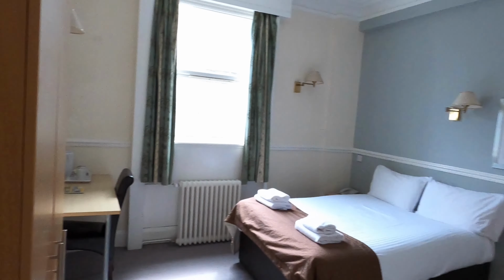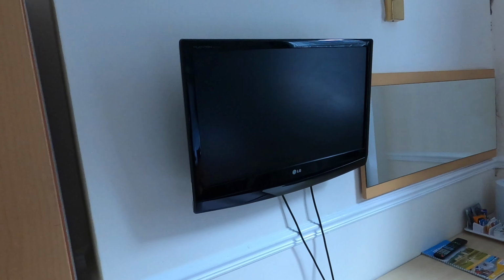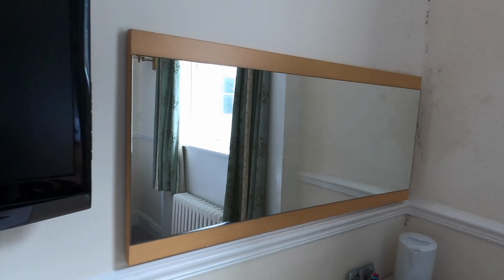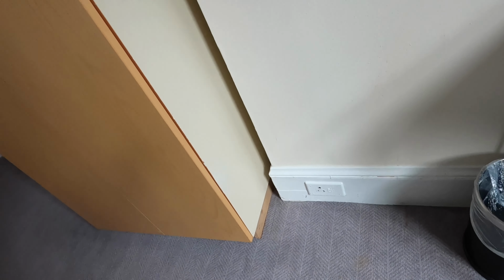So this is where I came in the room, just here. I've got a double wardrobe to my left. Inside the double wardrobe there is a hairdryer, plenty of shelving, and ironing board, iron, and about 5 coat hangers. There is no safe. There's an LG flat screen TV next to that. There is a long mirror, and just to show you how old this building must be, well, it's 105 years old, I've found out. It's still got the old round pin sockets down there, like from the olden days.